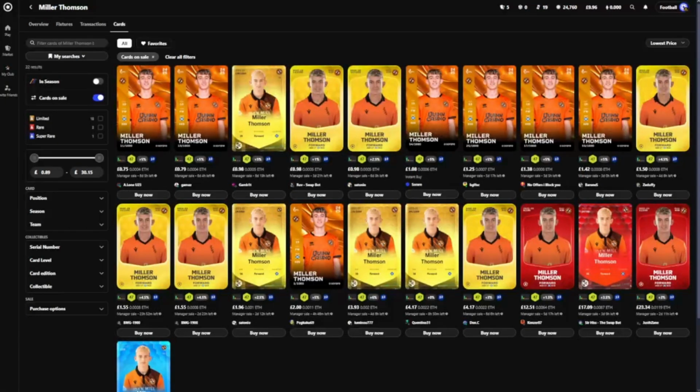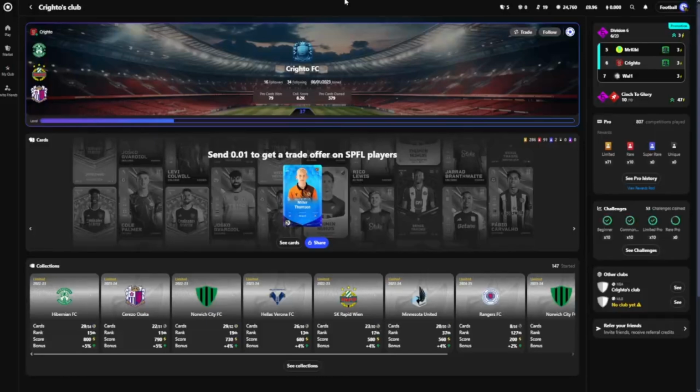Like £12 cheapest rare. If I was Crichton, I'd actually put another 0 just to make sure nobody steals that. That's my only criticism. Crichton has 5% for Hibs, Serzo Asaka. I'm another member of the Serzo Asaka club as well. Norwich 4, Hellas Verona at 4, Rapid Vienna at 2, 4, Minnesota at 4. So, and 71 limiteds, 1, 10 rares as well.